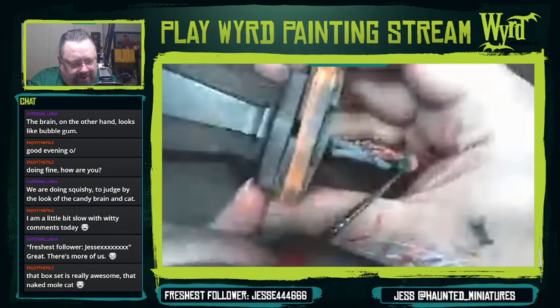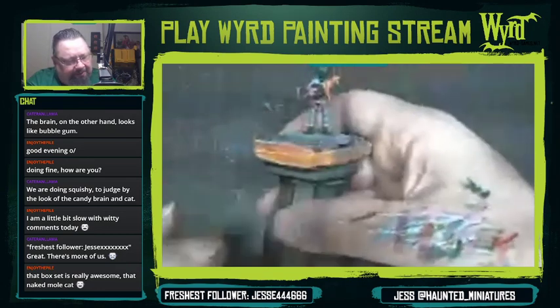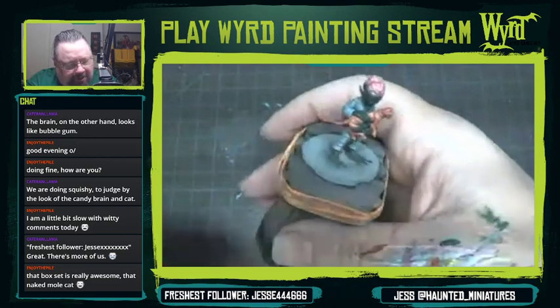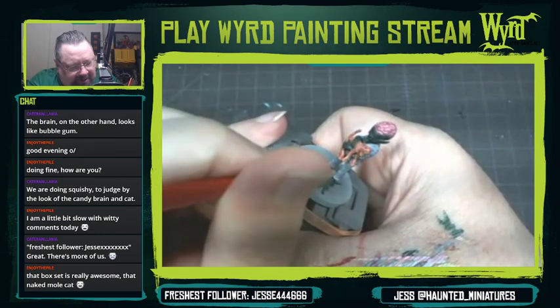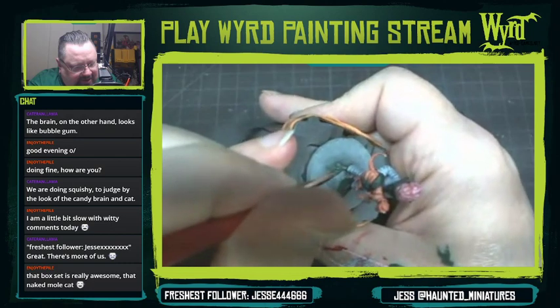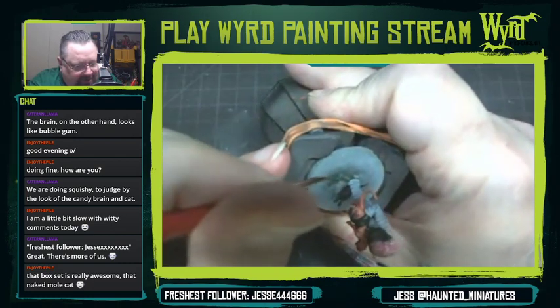Okay, here we go. Getting that first tone knocked in there. It's not a huge step, but we'll keep working at it. Warpstone's a real big jump from Caliban, so we kind of want to work it in a bit gentle. Otherwise, it just screams, wrong color, wrong color.